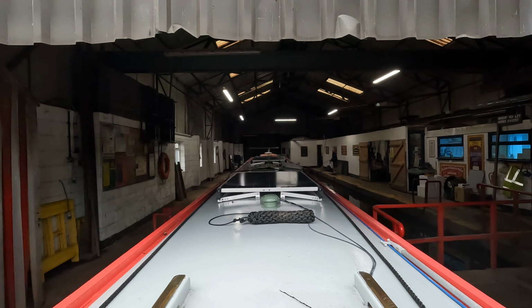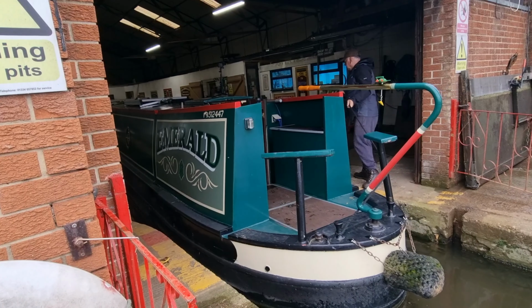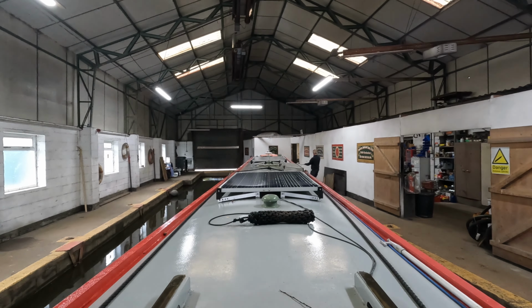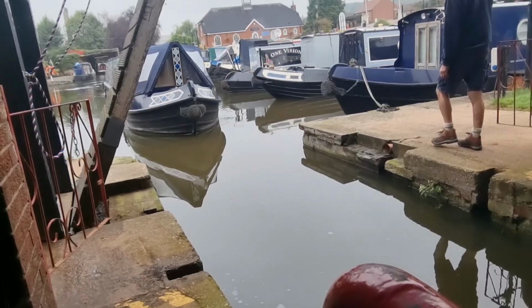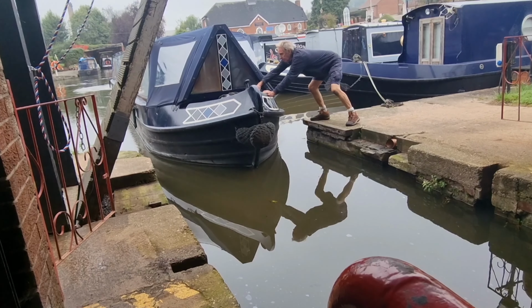Can't step off here. So Emerald's floating in there on her own, but she's being guarded by ropes, obviously. And we pull her over to one side and then our friends are going to go on the other side as they are coming in. All gets sorted out in the end, doesn't it?